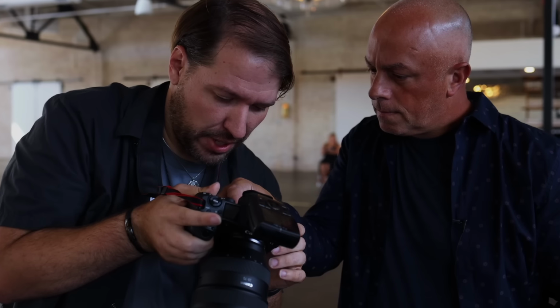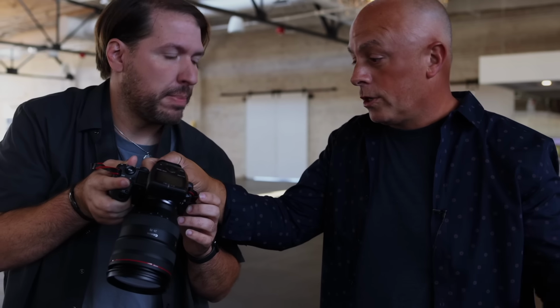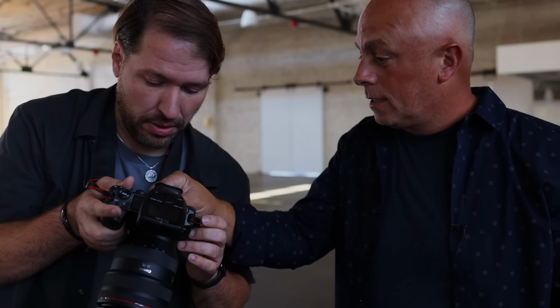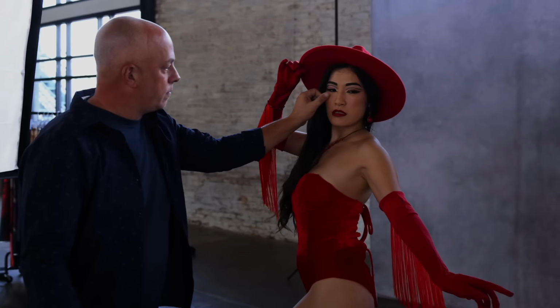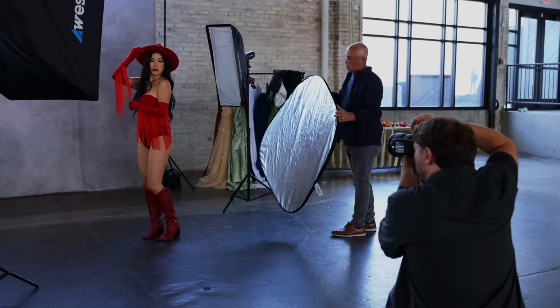Clean up that hair on her face. You can clean that up. Yeah. We need a frame with her eyes not going so far back. But what we're gonna do, because this is a complicated shot, I would shoot just eyes. Got a solid frame in the bank.